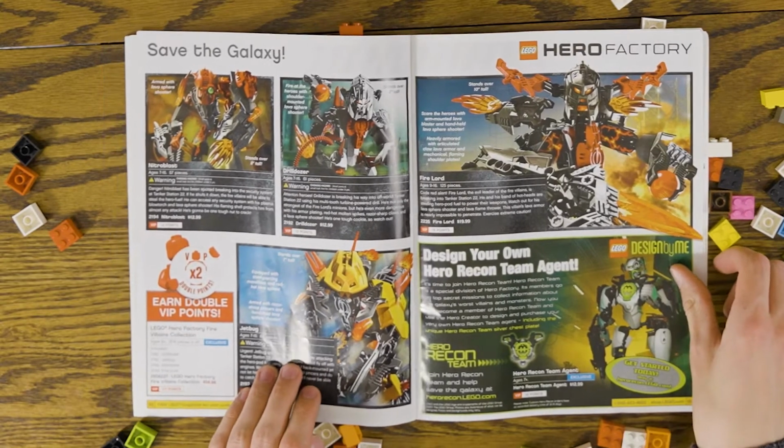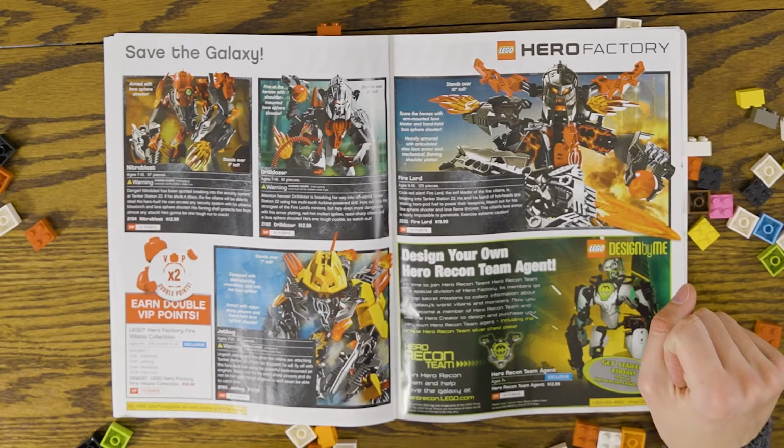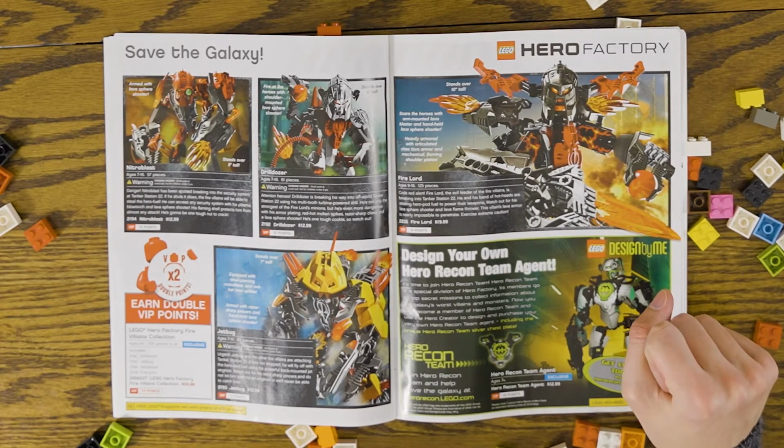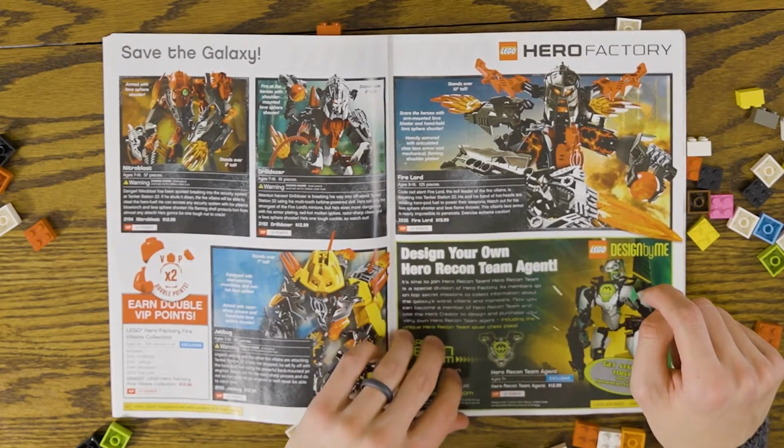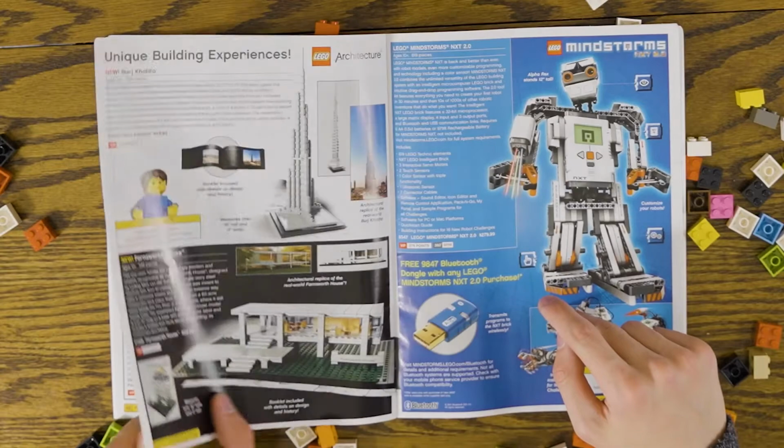Here we go, Lego Hero Factory. Yeah, these sets are cool. I never paid much attention to them. I also never really got into Bionicle. I'm sorry, I have to say it. But these sets are cool. I'm interested.